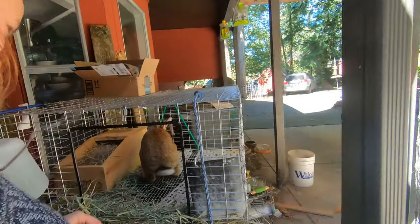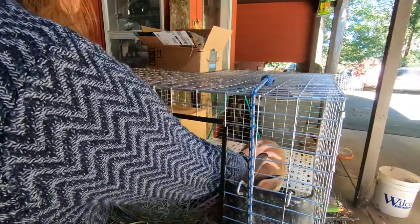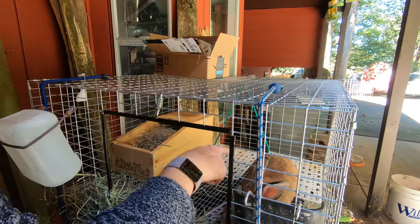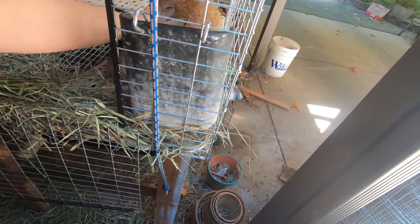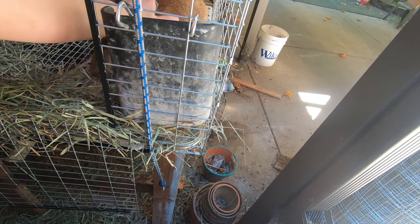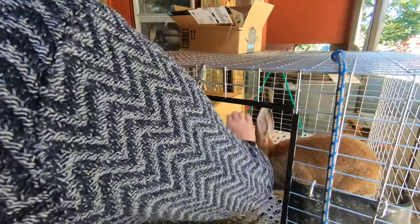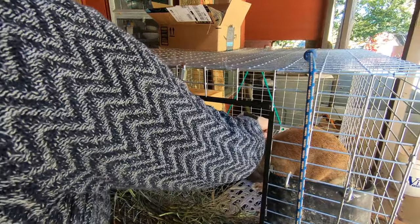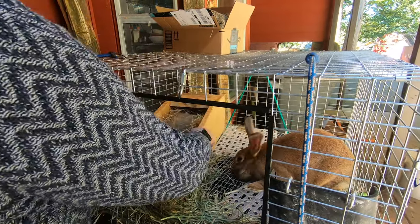Very skinny now, isn't she? That's a good healthy looking rabbit. She's skinny. Touch her, she's skinny. Now she feels skinnier. She's a good girl though. Isn't she? She's a good girl. She's a baby. Or her babies are doing well.